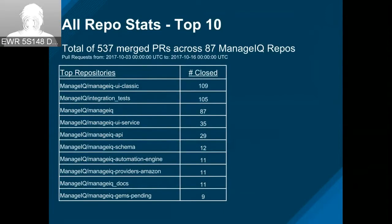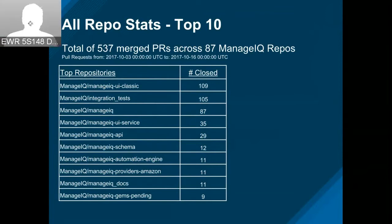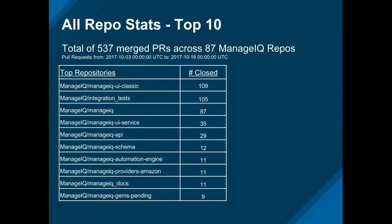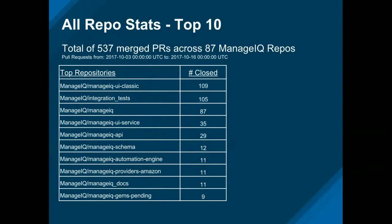This sprint we had a good number of pull requests merged. You'll see how it compares to other sprints in the following slide. The classic UI took the lead in terms of number of pull requests merged, followed by integration tests, followed by the core repo. And the service UI also had 35 pull requests merged, so quite a good showing all around. So the top 5 repos there are the 2 UIs, the core, the API, and the tests, which is kind of what you would expect. Next slide.